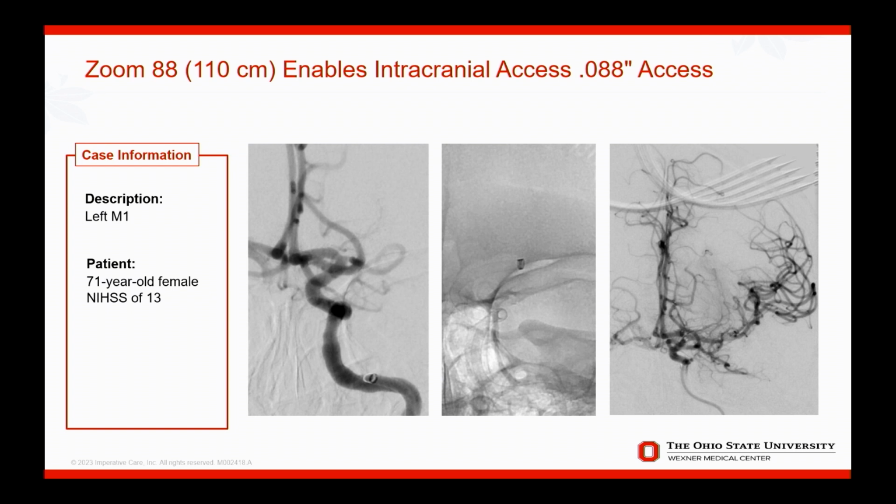And if you're like me, where you transitioned away from doing stent retriever as a first line for thrombectomy, I'm then able to get a Zoom 71 or some other catheter to allow me to ingest the clot, and without having to use a stent retriever, go and do that thrombectomy. And you can see on the last panel, we have a TICI 3 result.